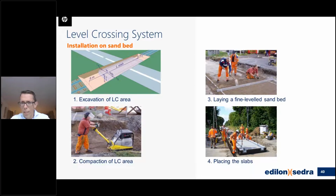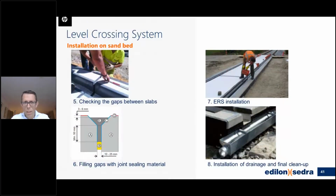And then when everything is checked and approved, slabs are placed on that sand bed. That's part one. Slabs are closely placed to each other with a gap that must be closed by means of a joint sealing material, which you see in picture number 6, with also primed surfaces to guarantee adherence. Once that is done, we can do the next step, the installation of the rail and Corkelast embedding, the steps that I introduced to you about 20 minutes ago.